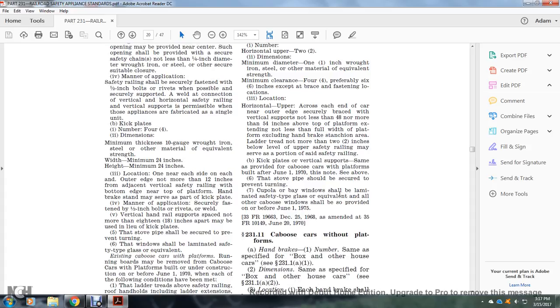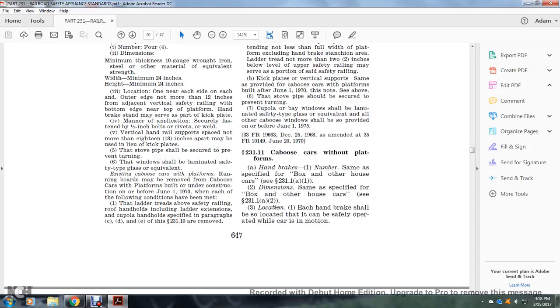B. The kickplates and vertical support are the same as provided with the caboose and platforms built after June 1st, 1990. See above. 6. The stovepipe shall be secured to prevent turning. 7. The cupola above the bay windows shall be laminated safety type glass or equivalent, and all other cruise windows shall be provided with the same, for cars built before June 1st, 1975.